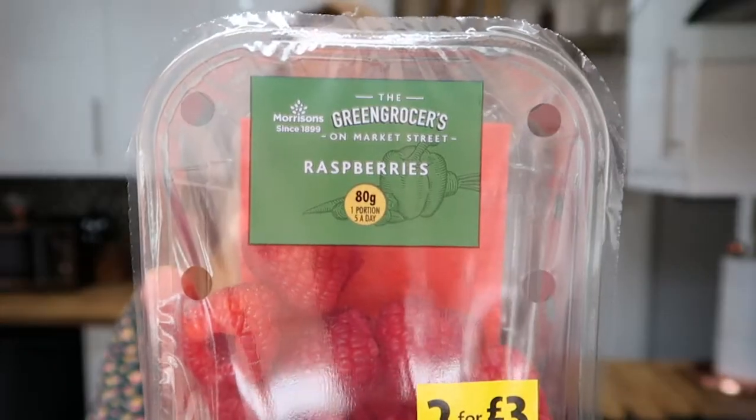As usual, got myself some raspberries. Obviously for breakfast and like snacky kind of stuff. I got a bunch of yellow orange peppers and also a pack of red peppers for snacks and for recipes.